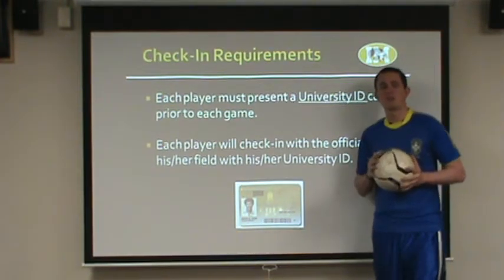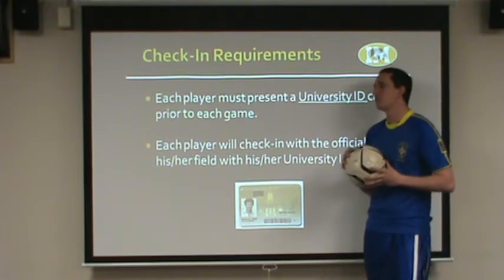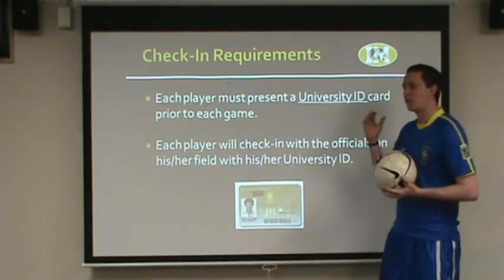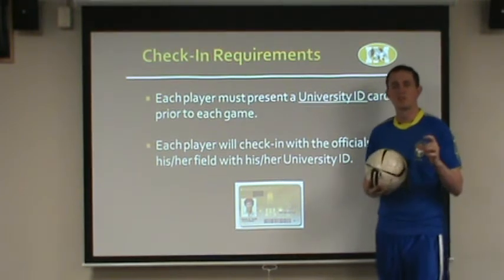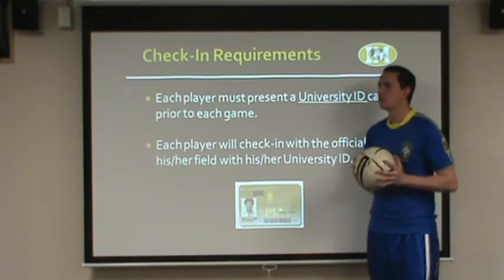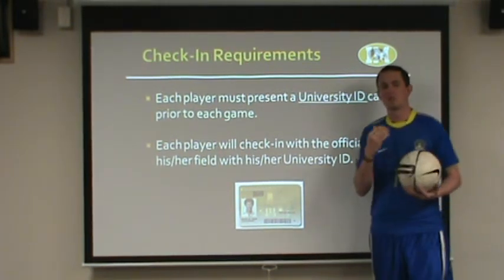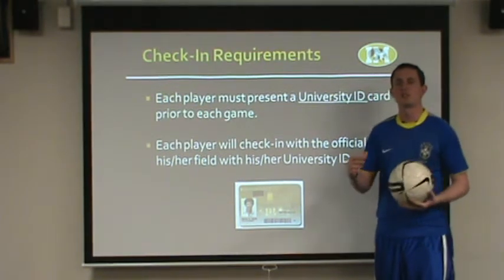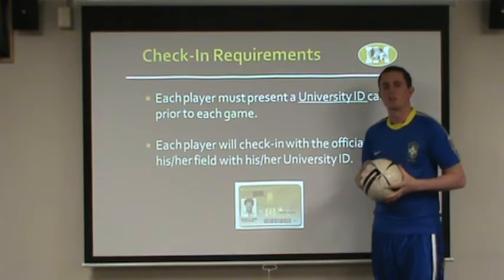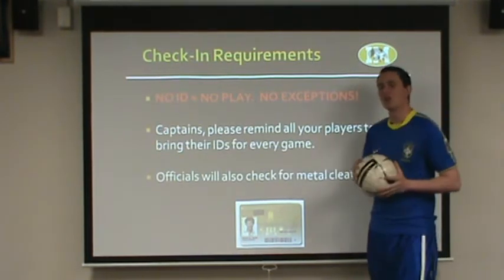Once games get going, we're scheduled, you've got a game that night, you get to the fields to play. Each player must present a University ID card to check in prior to the game. So if he or she's on the roster, bring your University ID card to check in, and each player will check in with the officials on his or her field. When it comes to game time, you stop by the booth, find out what field you're on, go to that field, check in with an ID with the officials, and we'll get you squared away, signed in to play that game. No ID, no play.